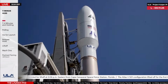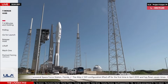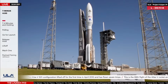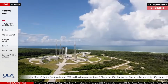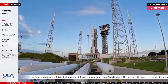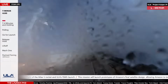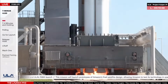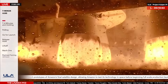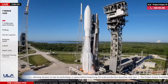This is ULA's 158th launch and the 20th launch to service a commercial client. Today does begin a new era for ULA as they begin to fill the 9 Atlas V and 38 Vulcan Centaur missions planned for Project Kuiper. So if you're tired of Starlinks, we got a new constellation for you, and we're excited to see this. So we have 9 Atlas V of the remaining 17 that will be launching Project Kuiper, and then we have 38 Vulcan Centaurs. Vulcan Centaur we were hoping to see fly by the end of the year. We still got our fingers crossed, but it might slip to next year. We'll have to wait and see.